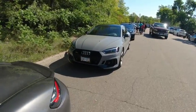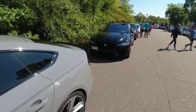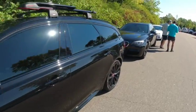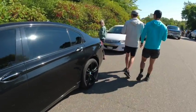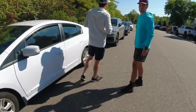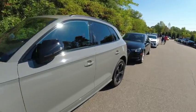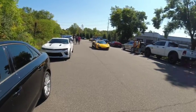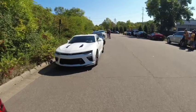And I'm just actually walking back to my car, and these are the guys that have just parked in the street enjoying the show. New Jaguar. Guys are parked and leaving. Here on his way out. Looking good.